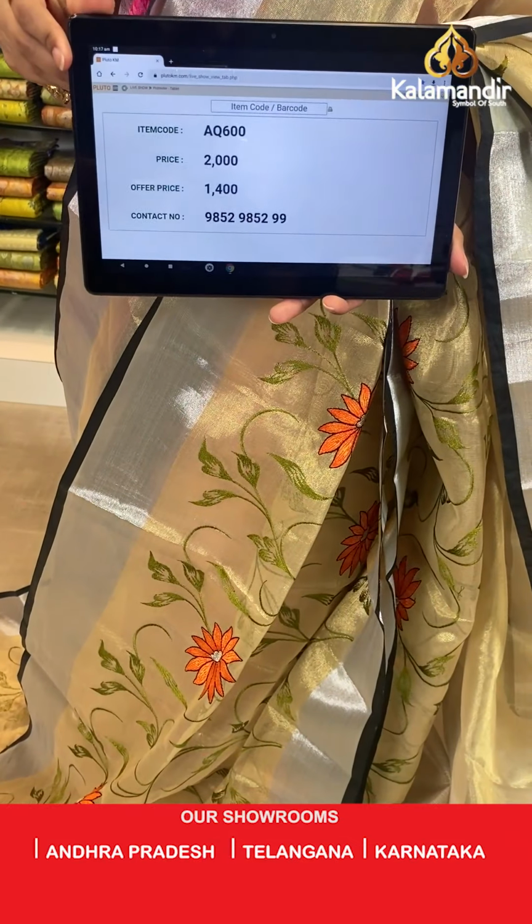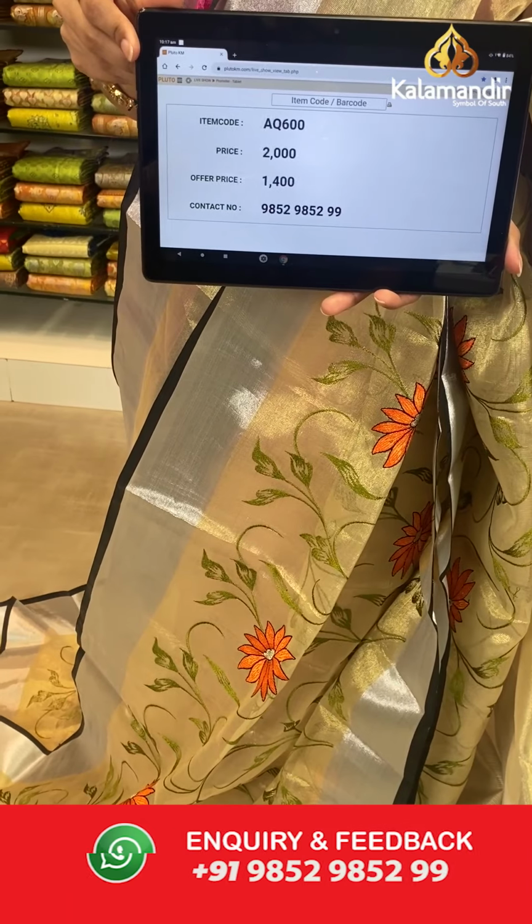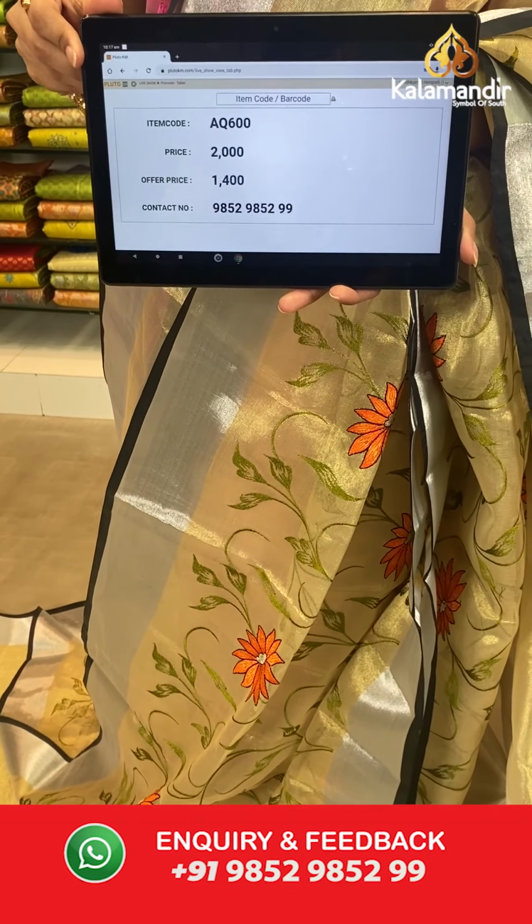Saree code is AQ600. Original price is 2000 rupees. Offer price only for today is 1400 rupees.